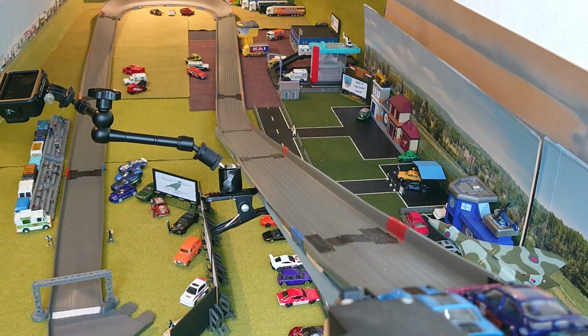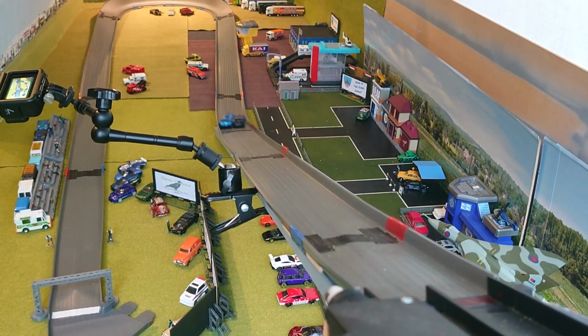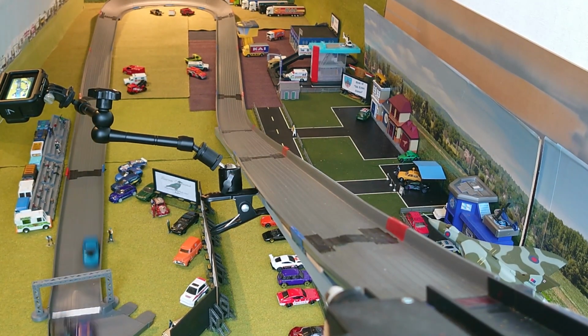Line up this time. The Shelby is on the front of the blue lane. The Cosy is on the front of the red. The Jag is on the rear of red. And the Demon is on the rear of the blue. 3, 2, 1, race. Shelby, Cosy, Jag, Demon.